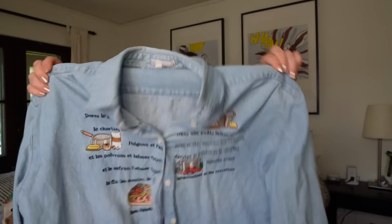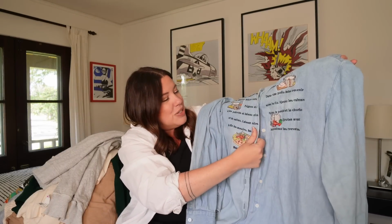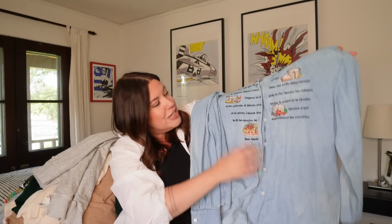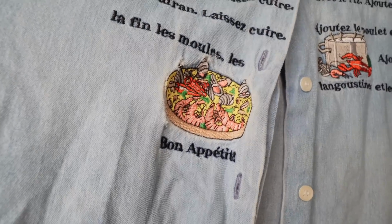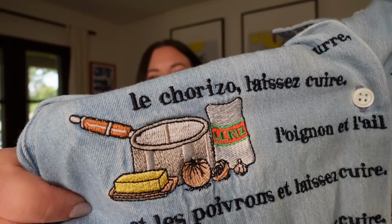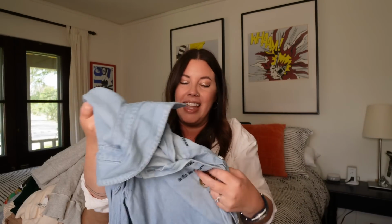And this, I think, will go pretty quickly. It's so adorable. Get up close on some of that embroidery. Look at the paella and all the ingredients there. The things you find, you just never know what you're gonna find in the bins. I'll probably see, I don't know, $30, $35 on this.